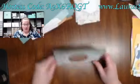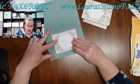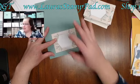So now that we've done all the big ones, now it's time to move into some of these small ones. These small ones actually fit inside that little fabulous polka dot. So this one I kind of want a big fat Merry Christmas that fills that a little bit better.